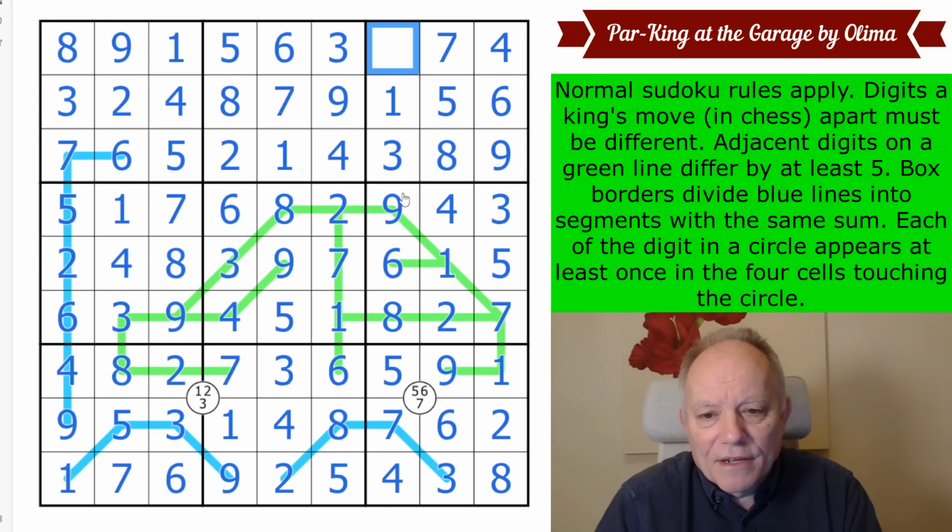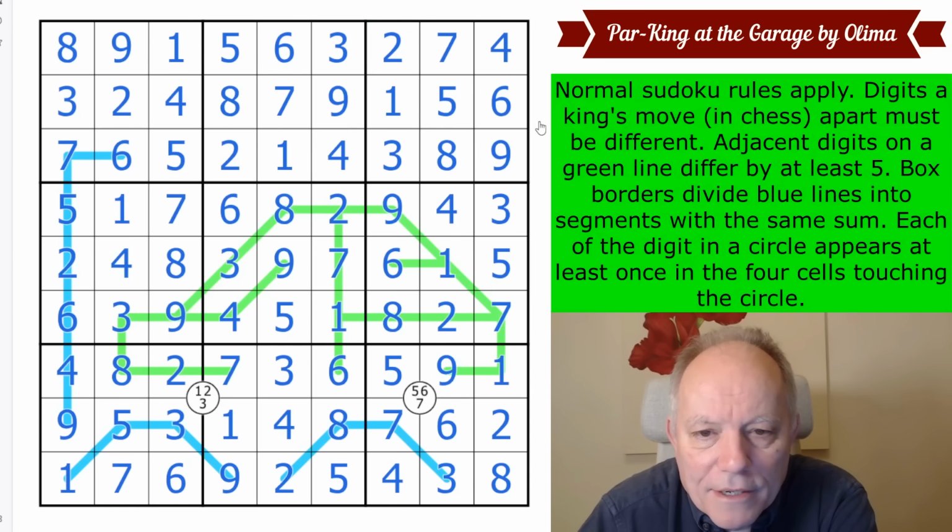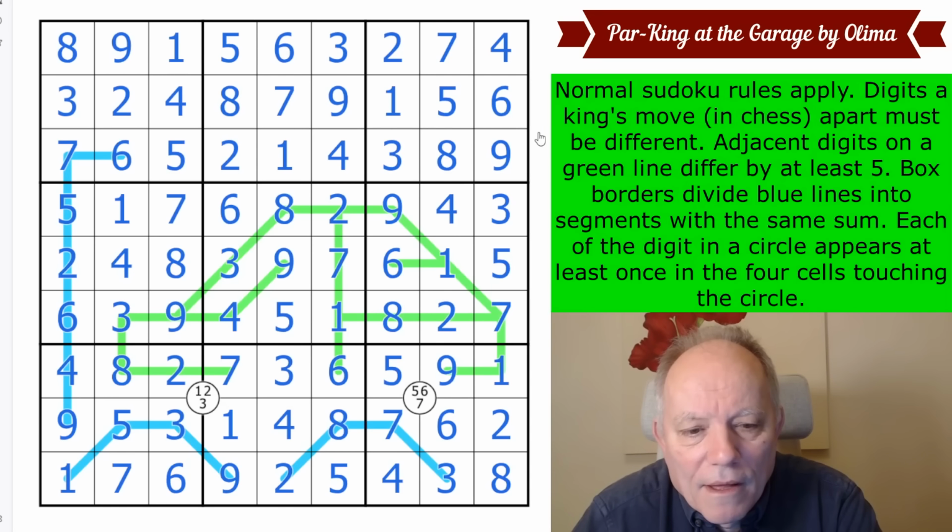Let's see if it confirms that we have achieved parking at the garage we have. Okay, well, that's brilliant. Great stuff from Ollie Marr. Just all good fun all round.